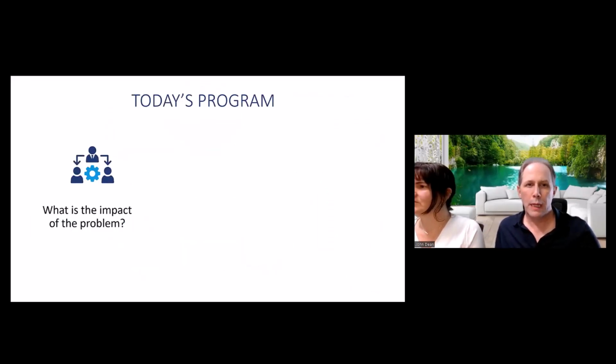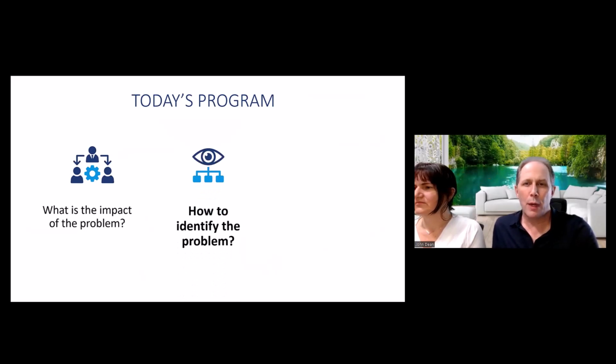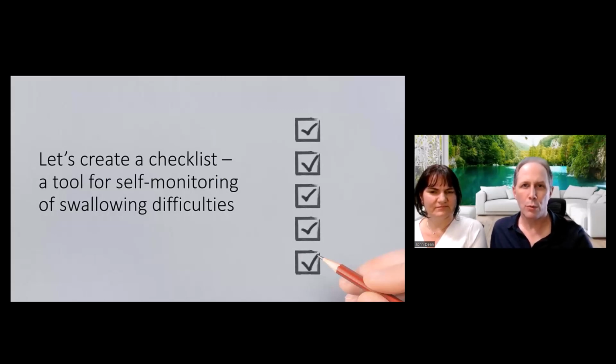So to get to the next part, let's talk about how to identify the problem. What we're going to do is make a checklist a little bit for us to walk through. We'll go through some of the most common things, and then maybe some of the less common things. We're trying to get you and your loved ones attuned to how to identify what could be a swallowing problem, so you can go to your doctor and get a referral and address it.